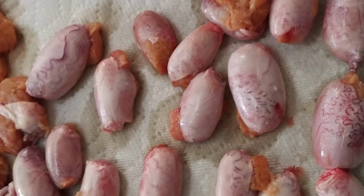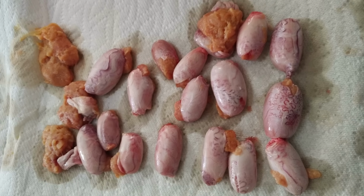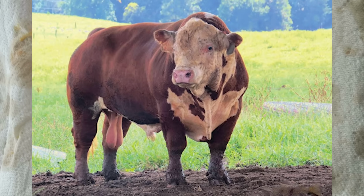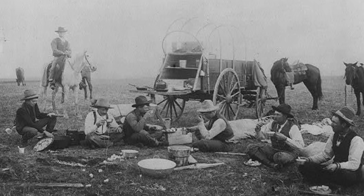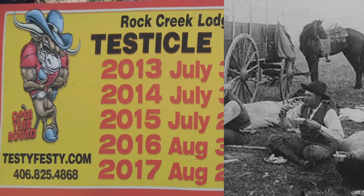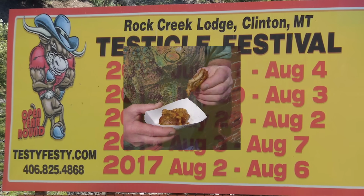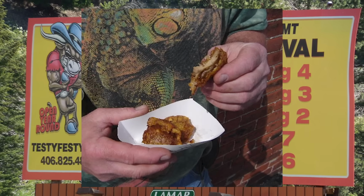In the Old West, cowboys and ranchers experimented with different meat cuts in their search for inexpensive food. They eventually discovered cooking and eating that particular part of the bull tasted pretty good. Cowboys considered them a delicacy, and they often peeled, battered, and fried them on the spot. Today, Rocky Mountain oysters are available at festivals, restaurants, and bars, often served as appetizers.